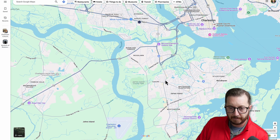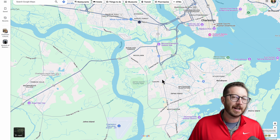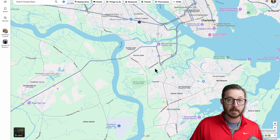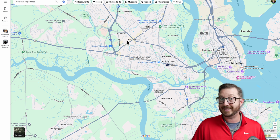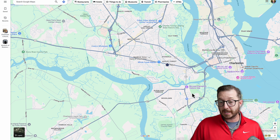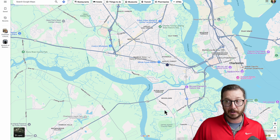Folly Road here is going to be that main commercial thoroughfare where you're going to find a Walmart, grocery stores, not too many big box stores other than Walmart. If you want a Target or a Kohl's or anything like that, you're not going to find that on James Island. That's going to be out on this side of West Ashley. Not too far. I was actually out there this morning for some stuff. It's about a 10 to 15 minute drive, so it's not bad at all.